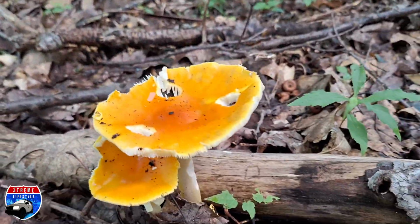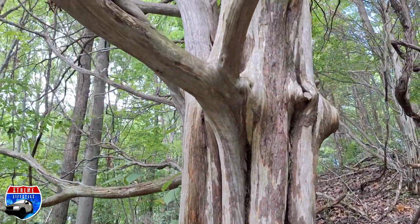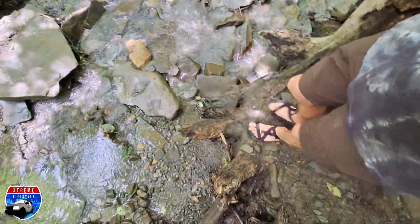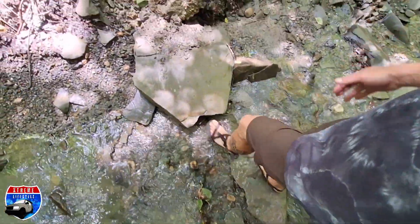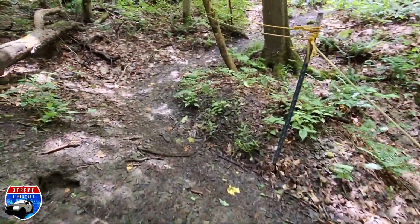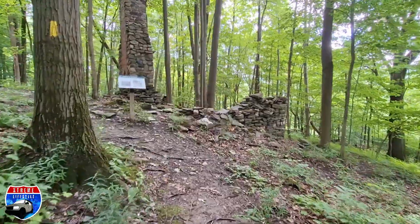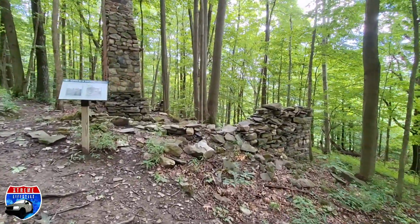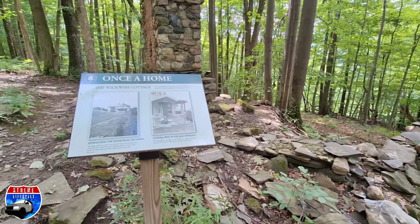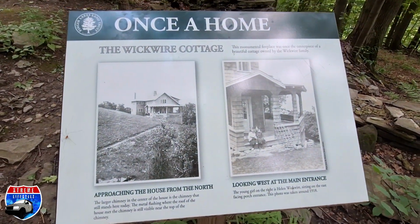Cool mushrooms here, and a really sweet tree here. Oh, that's cool. Once a home. What was your first clue? The fire cottage. Oh, here. Isn't that cool?